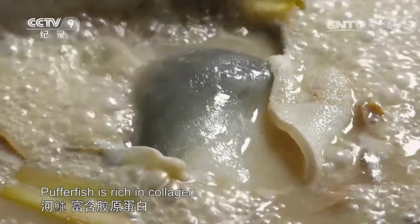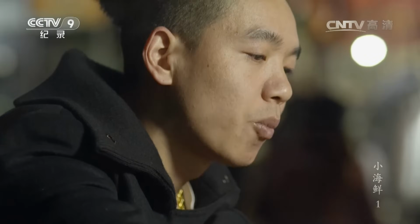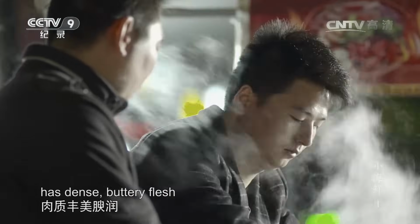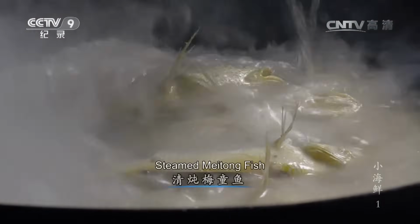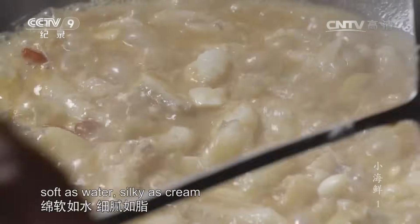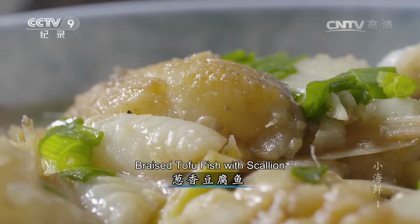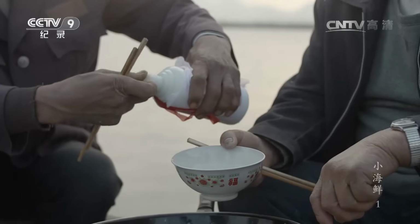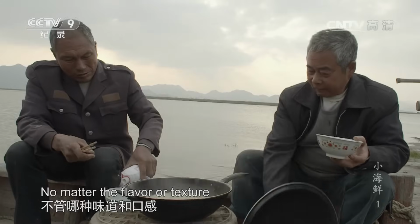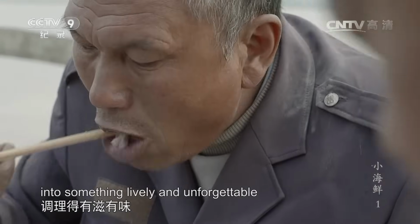Pufferfish is rich in collagen and bursts with umami flavor. Meitong fish, or big head croaker, has dense, buttery flesh. Tofu fish, soft as water, silky as cream, really does melt in your mouth. No matter the flavor or texture, these gifts from the sea have a way of turning any meal into something lively and unforgettable.